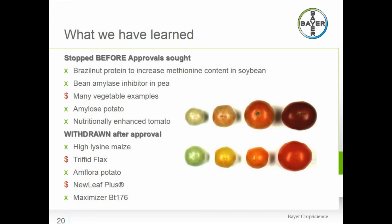The bean amylase situation in Australia, I think you all probably are well aware of that. That never went commercial. There are many vegetable examples, and here I put little dollar signs if the reason why those were stopped may well have been due to economics. Not because they didn't perform, not because you couldn't actually identify great events, but because the economics did not support that product. This would be increased carotenoids in tomatoes, for example. The amylose potato is another example. That was the idea, to increase the percent of amylose in the starch of the potato.